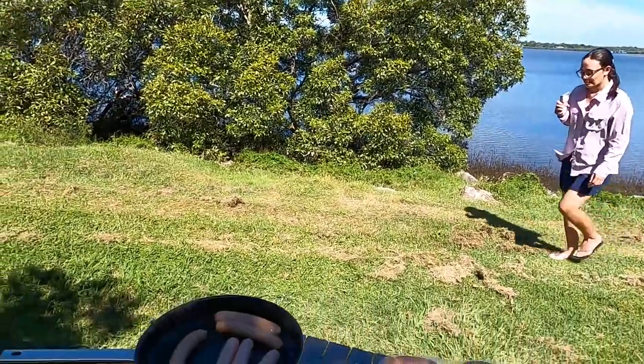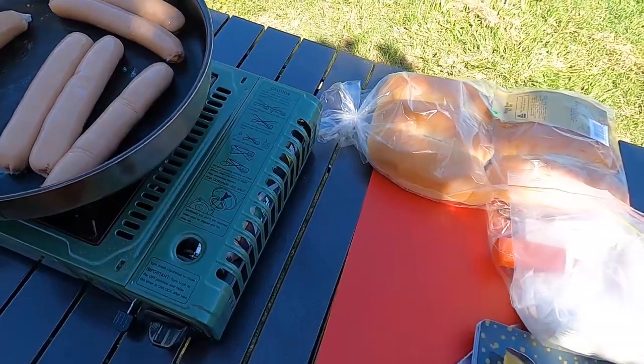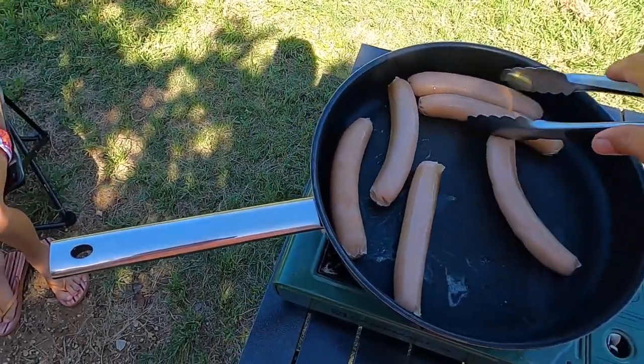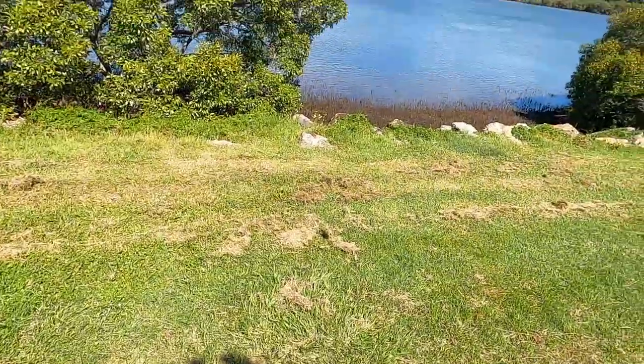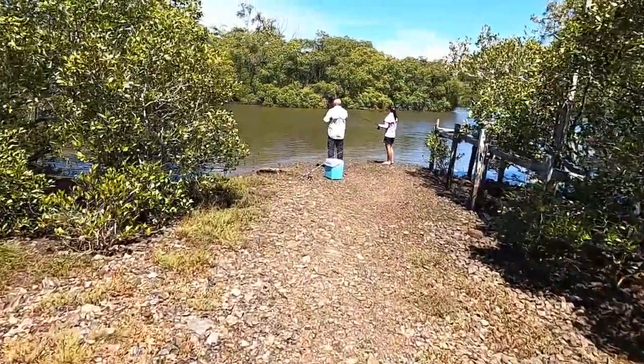Okay, so we've stopped for some lunch. We're going to do a little sausage sizzle here. Feed the kids and me. Smells good. Also got a nice little scenery here. Give this little spot a try.